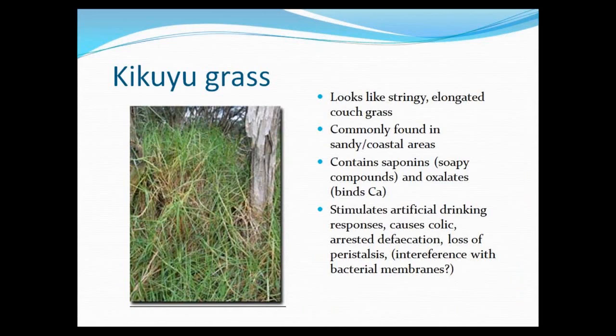Now, kikuyu grass is sown a great deal in Northland, and this is because of the tropical conditions in those areas. Kikuyu grass originally came from Africa, as the name implies, and it's used in Australia, New Zealand, South Africa, and parts of South America, where it's growing under more tropical conditions. It's very like an elongated couch grass, and it will grow in sandy and coastal areas, which is why it's often deliberately sown there. However, it contains saponins and oxalates.